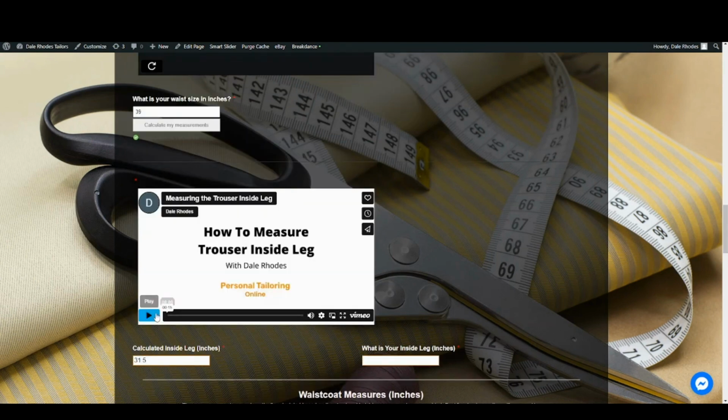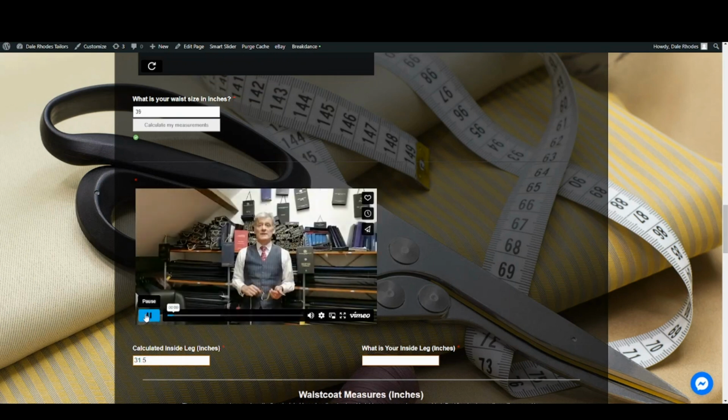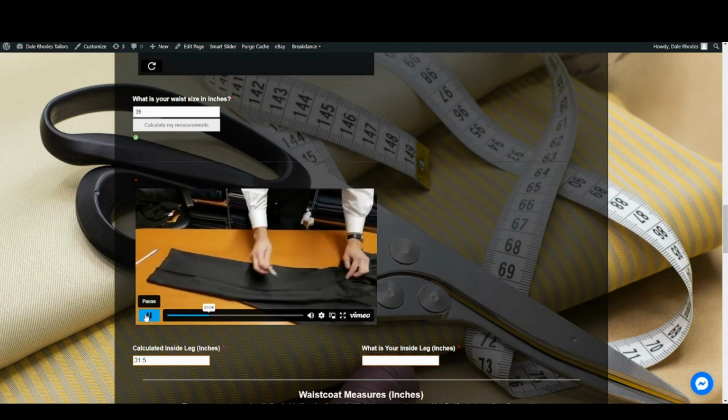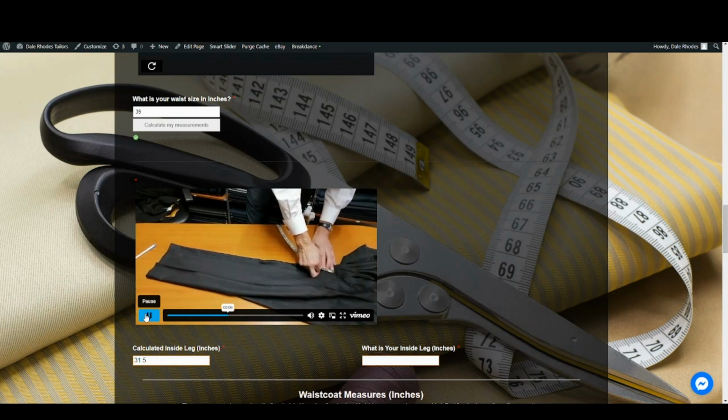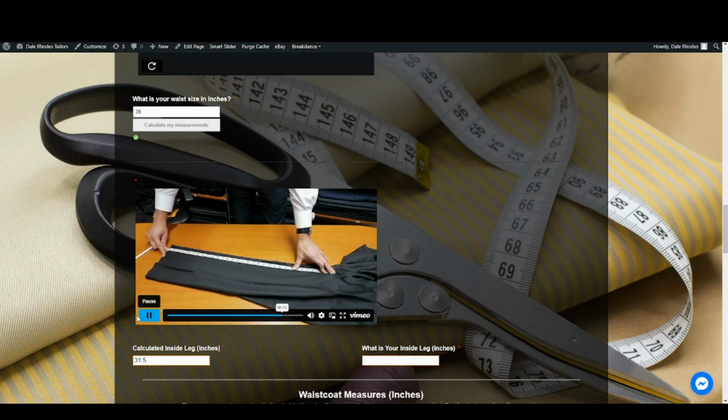How to measure the inside leg. Measuring the inside leg. Lay the trousers flat on a table and measure from where the seams intersect at the fork and measure down to the hem of the trousers. Here I'm recording a measurement of 32 inches.